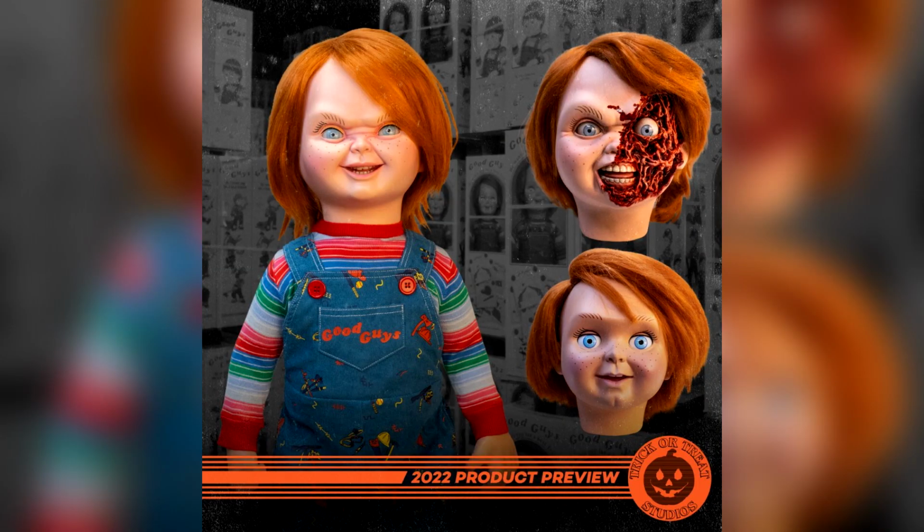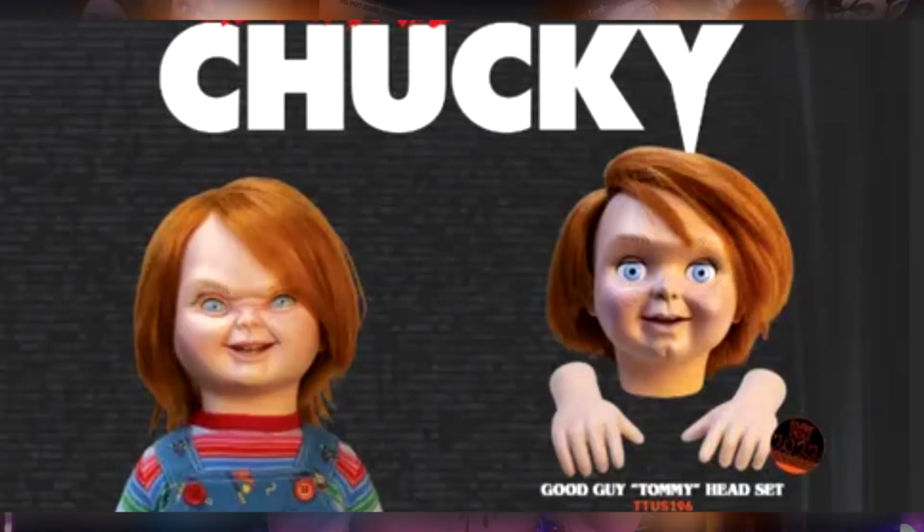Now, I don't know how true this is, but I am gonna put it out there, and I'm gonna put it out into the universe that we do have these pre-orders sometime soon. So we might be seeing some pre-orders from Trick or Treat Studios on these heads sometime at the end of this month, or the beginning of next month. I don't know. Let's just keep our fingers crossed. But yeah, we are expecting to see these heads sometime soon, and I do believe that the price tag for each head is gonna be $200 per head, and I think that's a really good deal, especially because they're gonna have the feature where you move the eyeballs, and I think the Tommy is gonna come with his own separate hands, which I think is really, really cool.